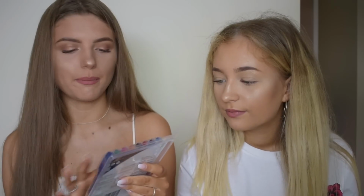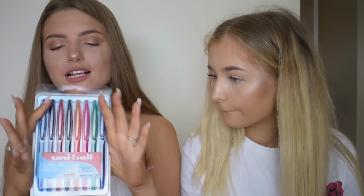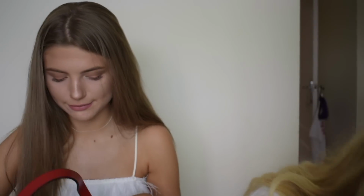So the next thing I have is some Uni-ball pens. I just really like writing with these. I just think they're really precise. I like gel pens. Comfort grip, premium quality, gel ink pen. And this has got all different colours, it's got the rainbow. Everything you need in pens, really.